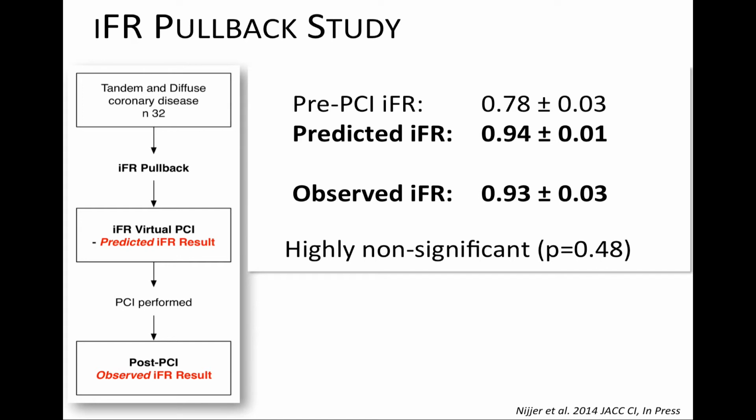You can see that in his analysis, doing just what we did today, essentially he did a pullback, then estimated the likely improvement, then they put a stent in and measured the IFR afterwards. The difference between the predicted and observed was tiny, so clearly non-significant. So this is an important development here.